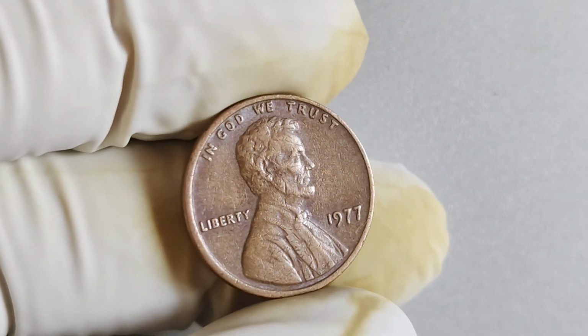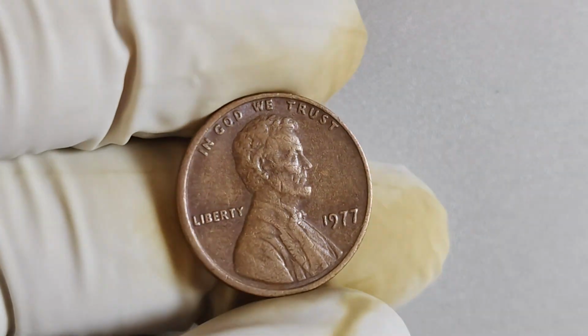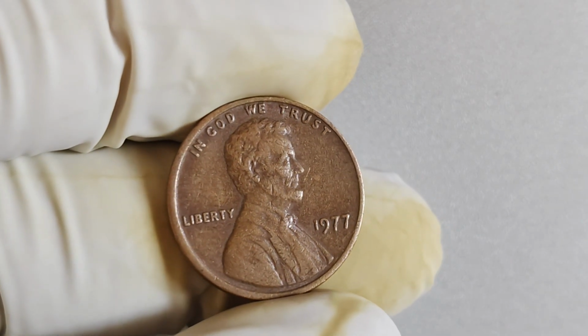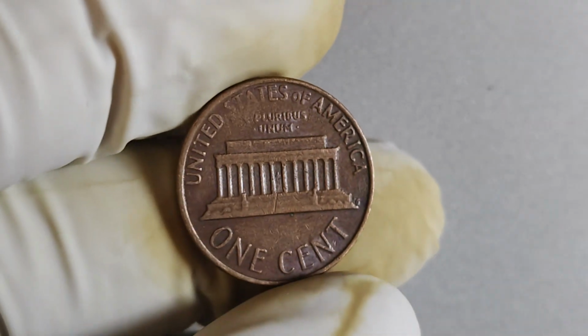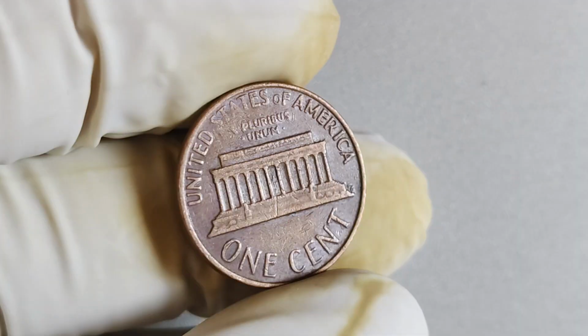So, what should you be looking for? Here's your cheat sheet. This is a copper coin, and the redder it looks, the better. The details in Lincoln's face, jacket, and even the steps of the memorial should be razor sharp. If you think you've got one of these bad boys, don't go rubbing it with your shirt sleeve. That's not cleaning, it's coin murder.